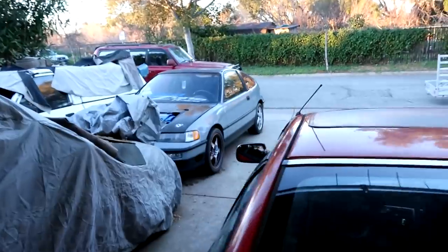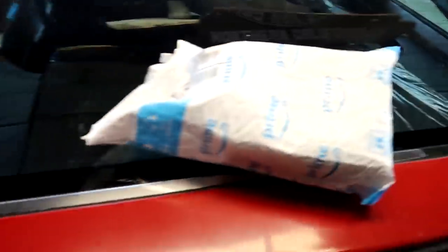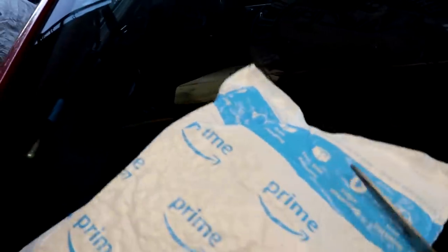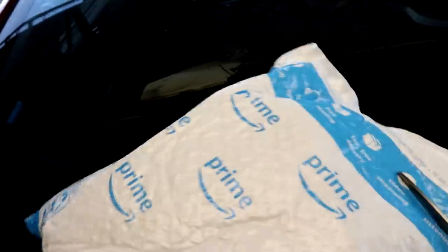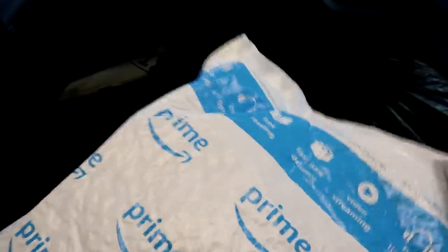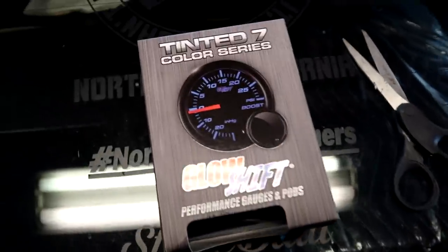Well, I felt like that car was boosting definitely more than 15 pounds, but I'm not sure until I see the video. But here is the package that I got the other day. I'm gonna go ahead and attempt to cut this with one hand and a very, very dull scissor. Okay, let me do this real quick. Okay, so in here we have a GlowShift fuel gauge.